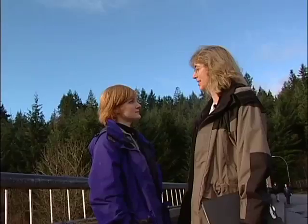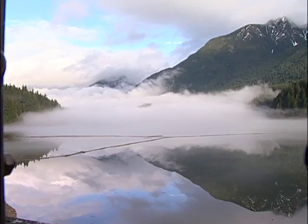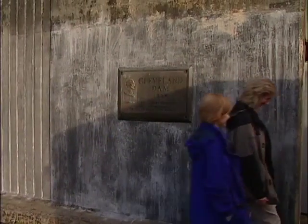The water seems to be moving really quickly. What would happen if a log got caught up in it? Actually, that's a very good question, Suzanne, and that's where we're going to go next. So Suzanne, you're not claustrophobic, are you? Why do you ask?